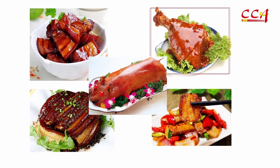苏东坡, a famous poet of the Song Dynasty, invented slow fire braised fatty pork cubes. The dish was named 东坡肉 and garnered widespread acclaim. Su Dongpo's celebrity status helped to popularize the Dongpo dish.